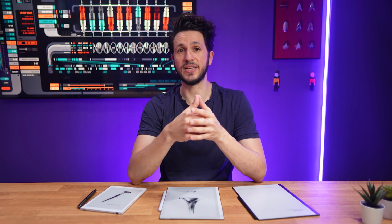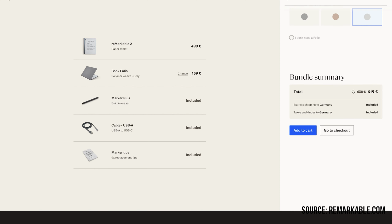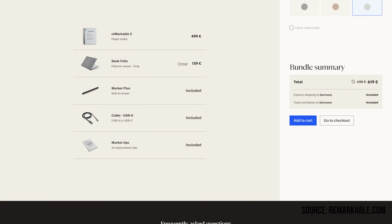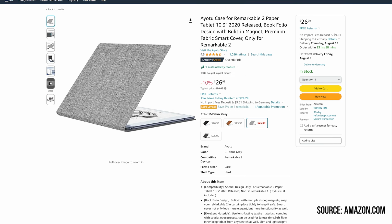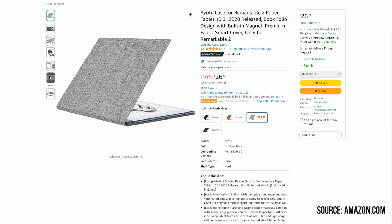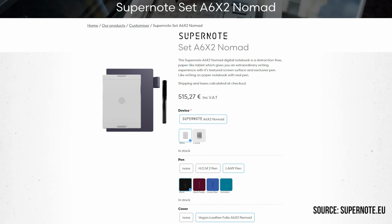However, if you're not 100% convinced, I recommend getting it through Amazon with its more convenient return policy. But that also makes it more expensive, pushing it towards 500 euros with the cover. Supernote and reMarkable are more expensive to begin with, quickly approaching and surpassing the 500 euros price point when including a cover. Which is why I recommend getting a third-party cover for the reMarkable, which started around 20 euros. That's 120 euros difference compared to the cheapest folio from reMarkable itself. Supernote devices didn't have the same market reach, which means there's not a huge selection of third-party covers.